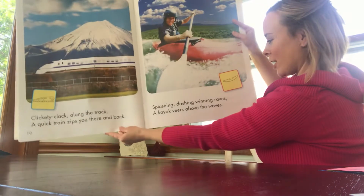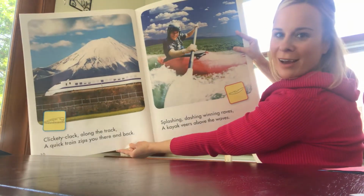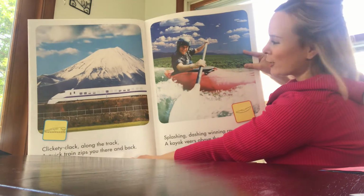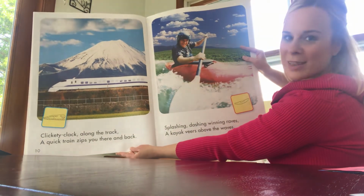Splashing, dashing, winning rays. A kayak veers above the waves. There's our amazing word. What color is that kayak? It's red, and look at the man. He's on an adventure. He's wearing a helmet. He has an oar in his hand that helps him paddle in the water. And there's that little tiny opening that he's in.